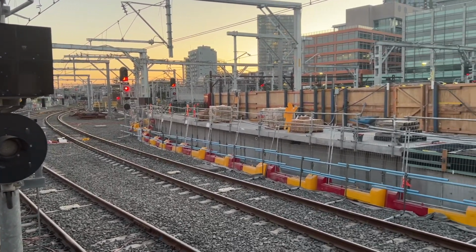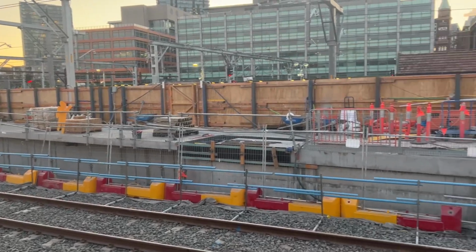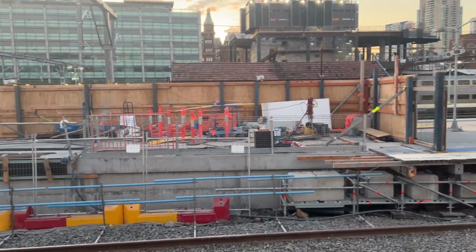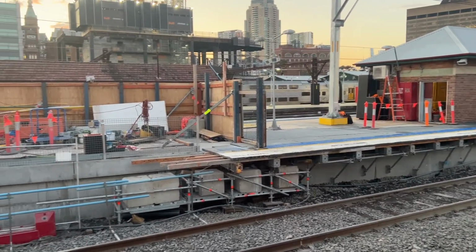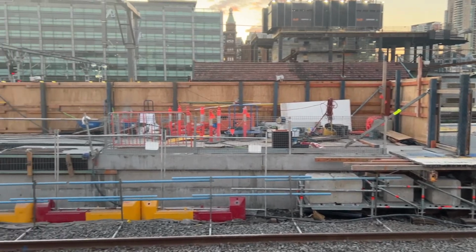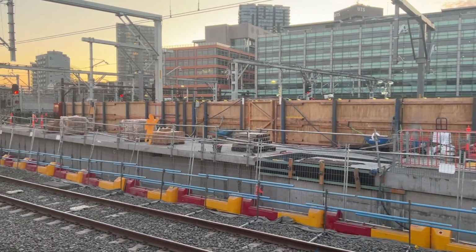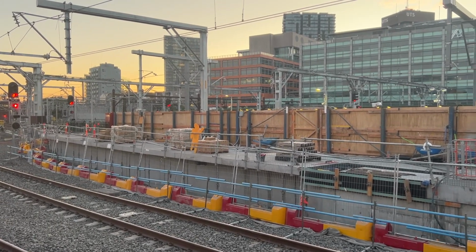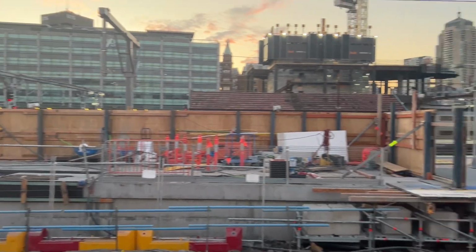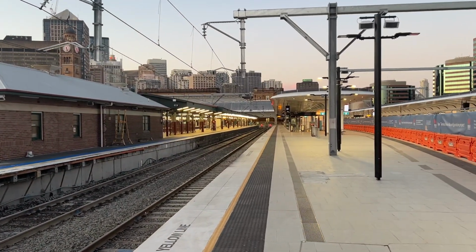Anyway, here's a view of platforms 10 and 11. You can see there's work happening to extend the island of platforms 10 and 11, and I'm pretty sure this is to accommodate the 10-car Marion and D-set trains, which are due to enter service later this year.